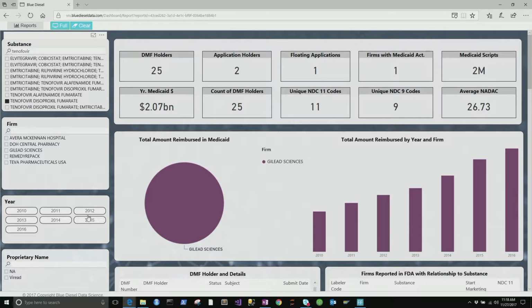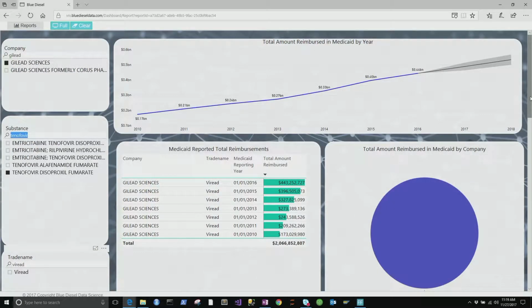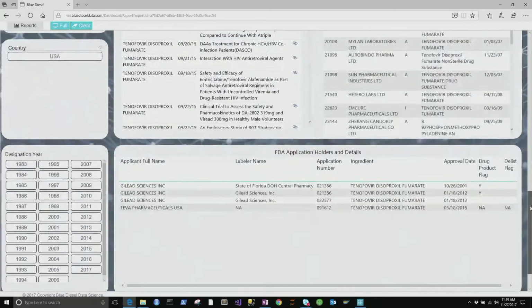I'm not seeing any activity by anybody but Gilead, but I do see that the FDA applications, Teva's in there. It's not floating. So expect to see Teva coming into the market with a generic soon. And once again, if we go look when the exclusivity ends, there should be an exclusivity end date, 3/24/2017. So Teva will be coming in 3/25/2017 or sometime thereafter.